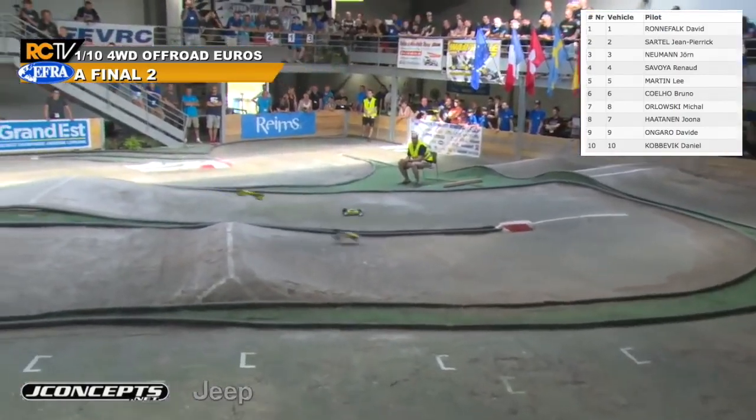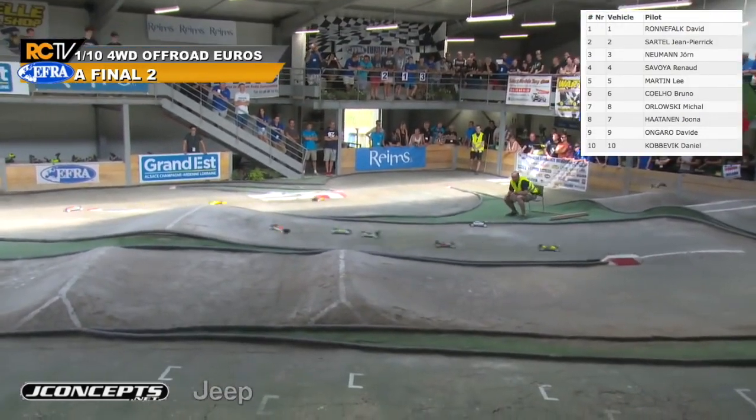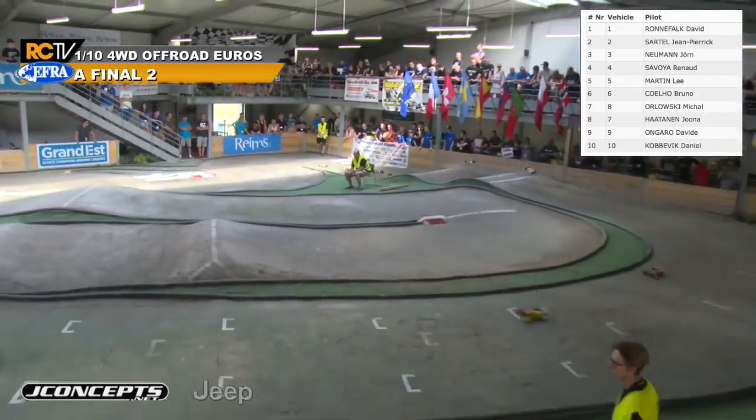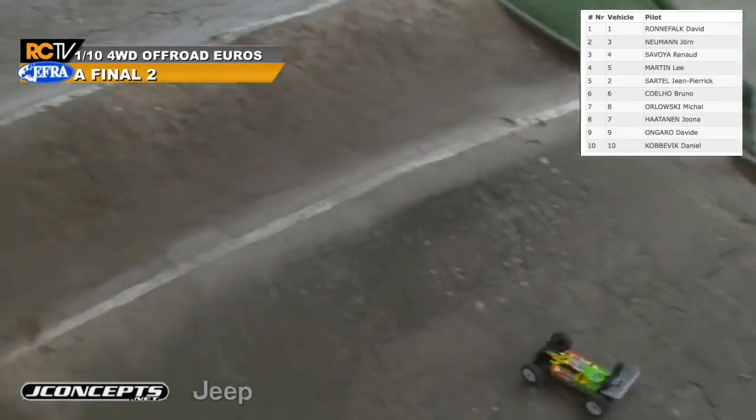Done him an actual favor, or it would have taken ages for a marshal to get to. There is a log jam of cars. Sartell's been shuffled down to 9th. Ronefalk's checking out at the front. Newman second, Savoy third. Lee Martin there in 4th.